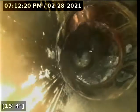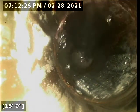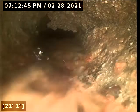So, here we are. We have transitioned to an ABS black plastic waistline here at about 15 feet. Or maybe it was copper. So here's where our water is entering the waistline at about 17 feet. We're going to drop down into our waistline. We're still in cast iron, so that was just simply a section of copper. So we're going to push through this water here.